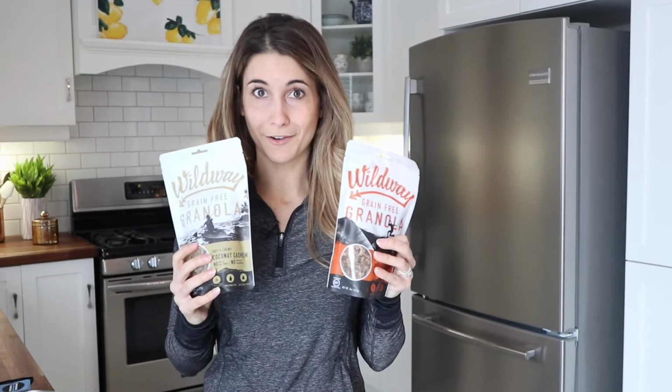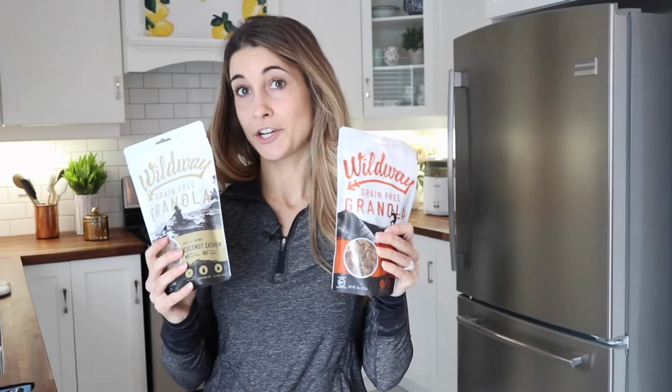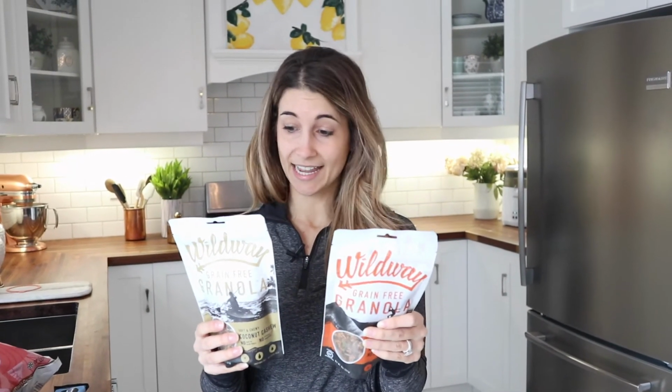Next up is granola. I love Wild Way granola. Another great brand is Purely Elizabeth. Wild Way is actually grain-free, which is why I gravitate towards this. It's sweetened with dates, and it has walnuts, pumpkin seeds, cashews, cinnamon, nutmeg, vanilla bean, and sea salt. Again, those dates are really the only sweetener, plus a bit of vanilla.